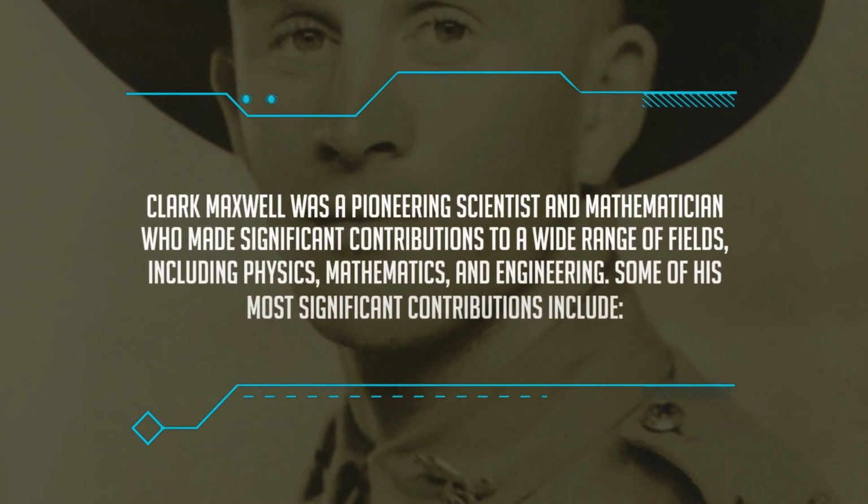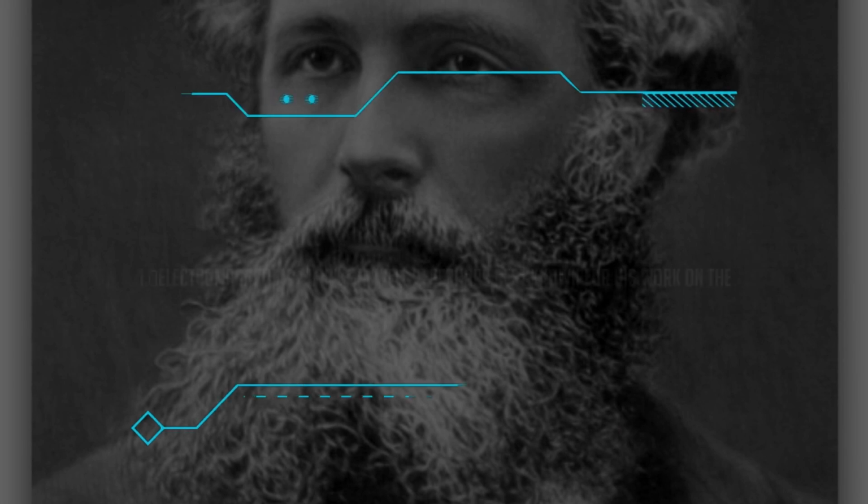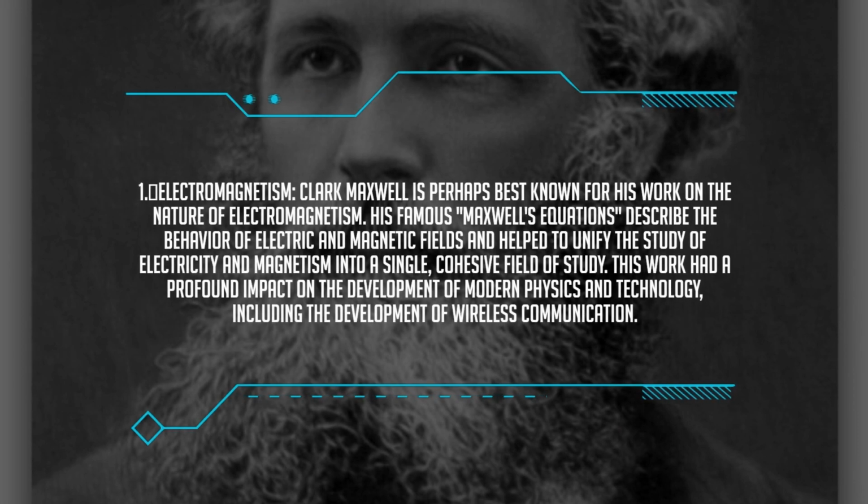Clerk Maxwell was a pioneering scientist and mathematician who made significant contributions to a wide range of fields, including physics, mathematics, and engineering. Some of his most significant contributions include: 1. Electromagnetism. Clerk Maxwell is perhaps best known for his work on the nature of electromagnetism.